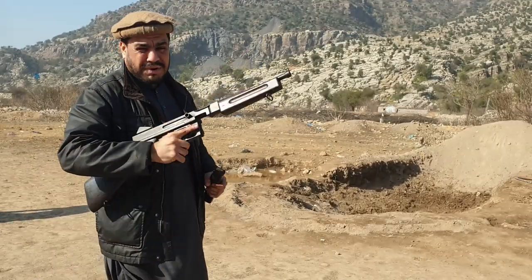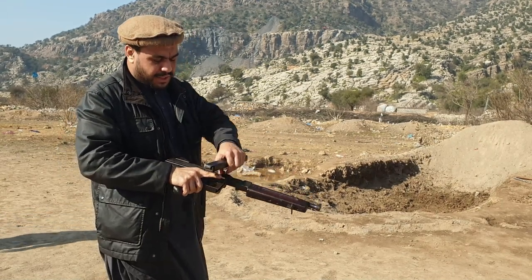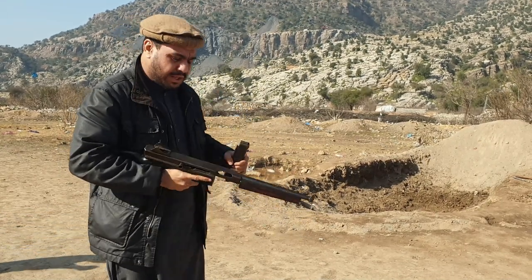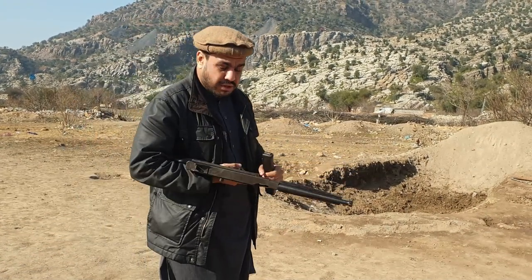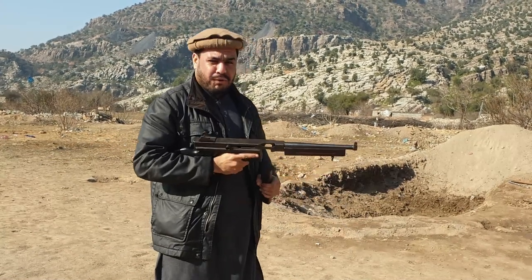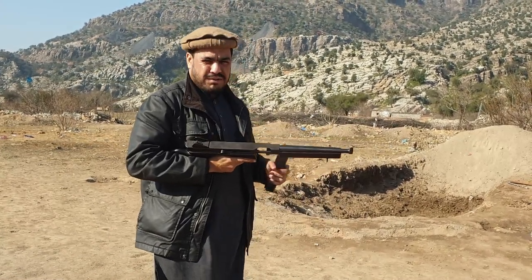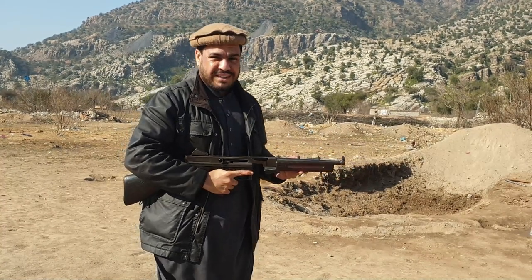This auto, 8 rounds of some old ammunition. Thanks for being fired. We had another Thompson with us, but the firing pin was jammed, so it wouldn't fire. We shot 8 rounds of auto out of this one. Anyway, .45, it's not really a kick inside this heavy beast, so it was fun.